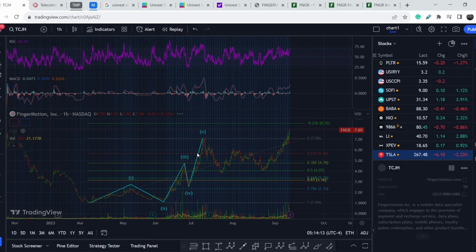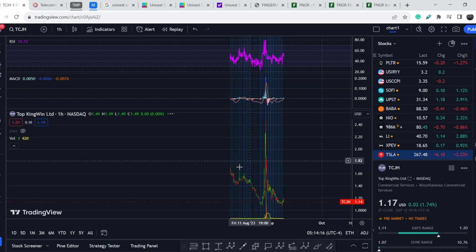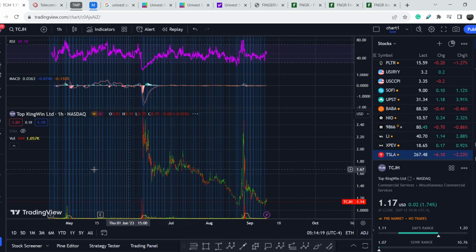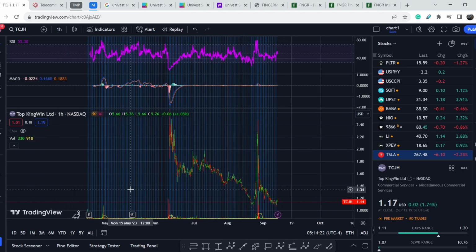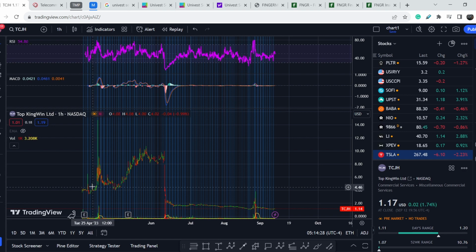TCJH and April the 20th. Let me zoom in. Let's take a look at its price action. Where was April the 30th? Let's put it right here. So, April the 20th. This is the point of the announcement.